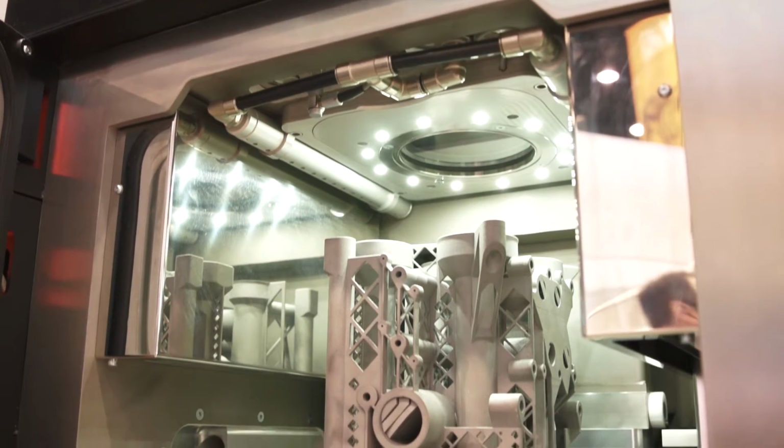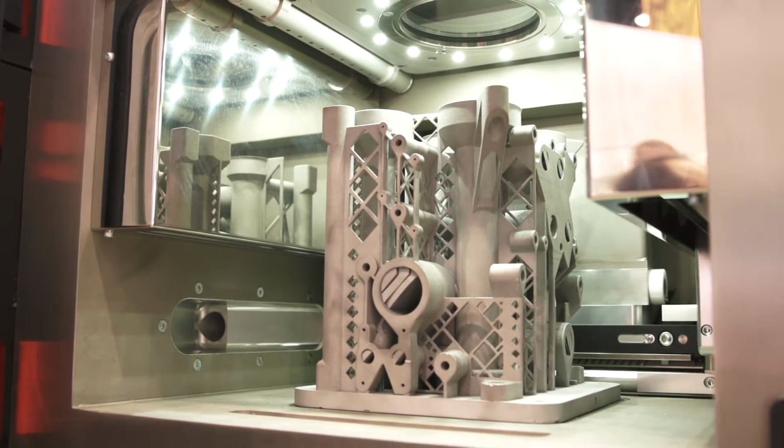The power of additive really is in the product more than in the production process. With additive, we can make products that we just can't make any other way. So whilst there are benefits in terms of costs in the factory, things like reduced material consumption, increased automation, reduced reliance on complex tooling, those benefits are really dwarfed by the impact that additive has on products themselves.